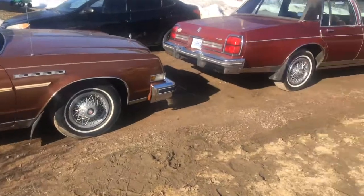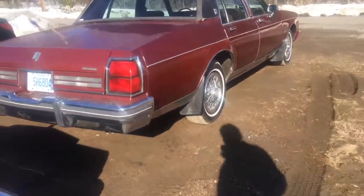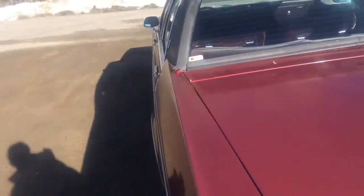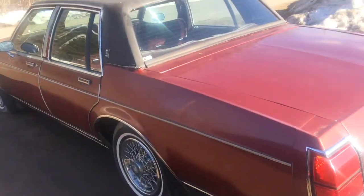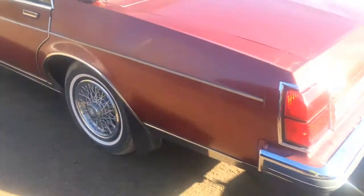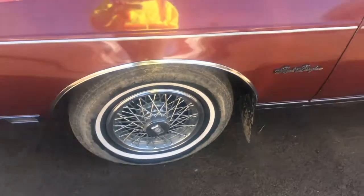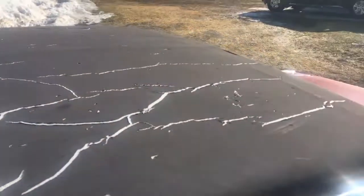Alright, so today is a new day. I'm supposed to get a lot of snow here tomorrow. I just got this car out of here. Managed to get it out. So the only thing is we got a tire that's a little low on air. Condition wise, everything's good except the vinyl top. I don't think it's gotten any worse, but I mean, it sure as hell hasn't gotten any better either.